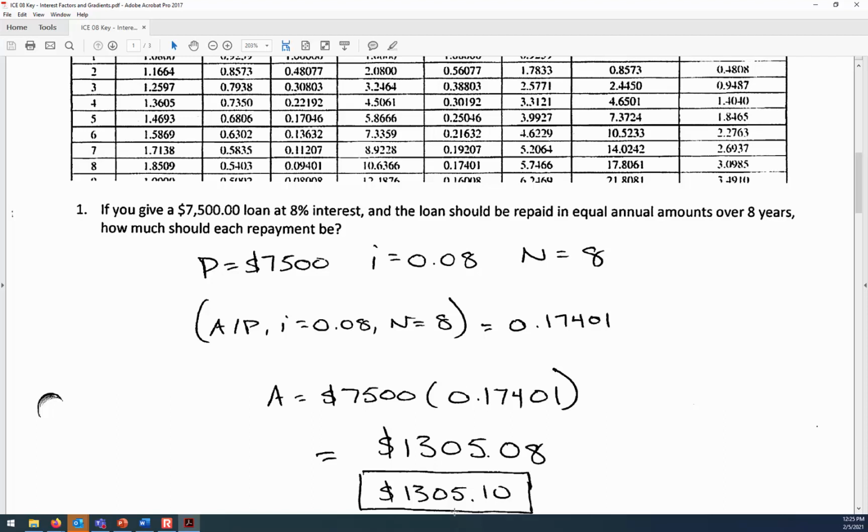Aaron asks, so our answer could be more than that if we found a table with more digits. Yeah, that's right. So you may have a factor table that has more digits. So our answers could be a little different, but still correct. Yes. Keep in mind, the grader is going to be using the factor tables from our textbook.